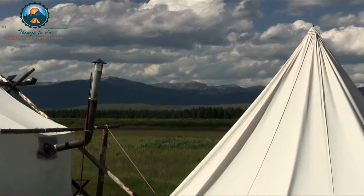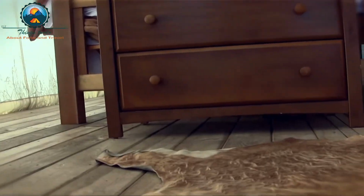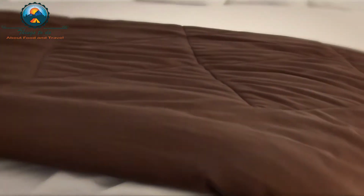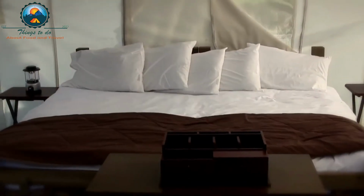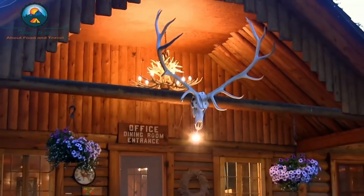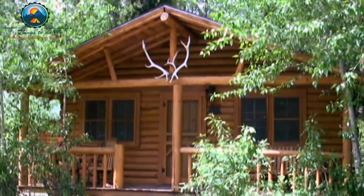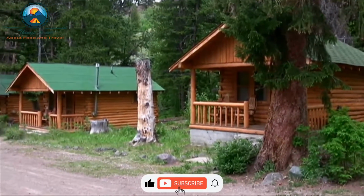Number 7. Spend the night in a classic hotel or at least eat dinner there. There are a lot of great one-of-a-kind hotels on the road to Yellowstone National Park and inside the park itself. These hotels are full of history, have one-of-a-kind furnishings and artwork, and often serve breakfasts that are cooked in-house. During your stay, you can also meet other guests and talk to them about your trip in the hotel's lobbies, bars, and even on the lawns.